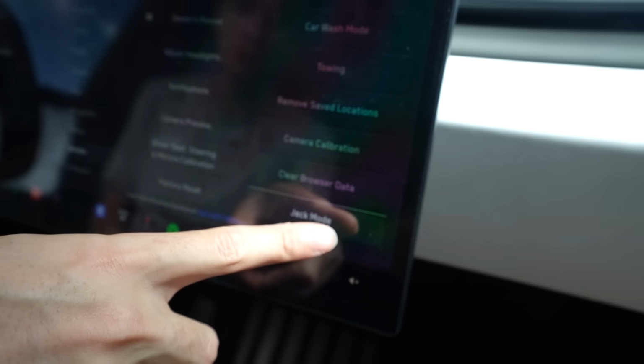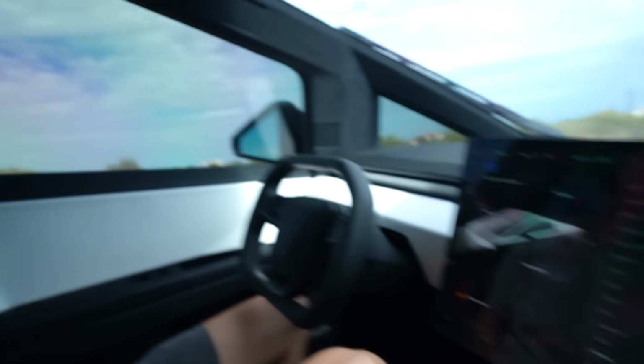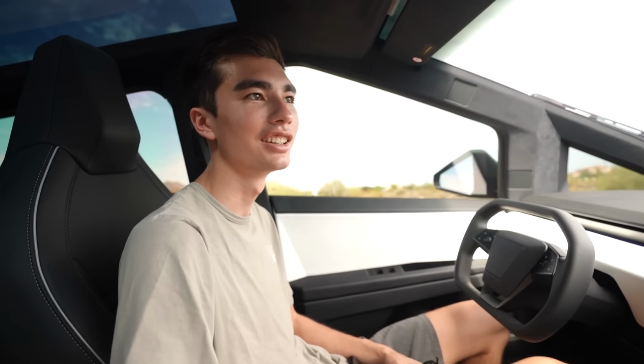You see that? Yeah. It's got jack mode. What does this mean? I think it's for jacking up the car. I don't know what happens when you actually press it, like what is actually changing, but I'm sure it's something to support the vehicle for jacking it up. But that's so funny.